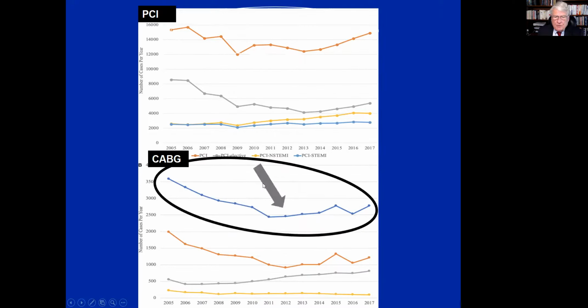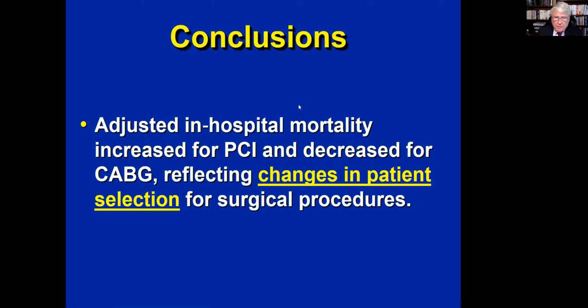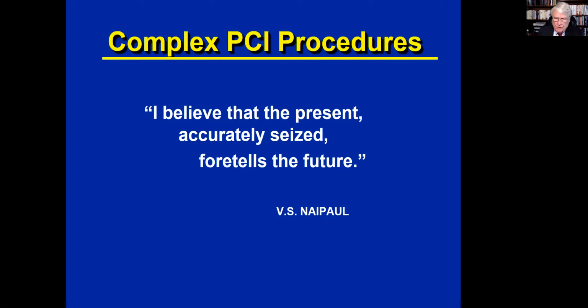But during this time, we just have to keep in mind that the CABG numbers are down, they continue to stay down, and I really don't see that they're going to be improving or increasing in the near future. Now, the cost of switching to PCI from CABG is the adjusted in-hospital mortality increased slightly for PCI and decreased for CABG, but this simply reflects the changes in patient selection for the surgical procedure. So yes, a little more risk for the PCI and less for CABG, but the selection of patients is very different for PCI versus CABG today than it was 20 or so years ago.